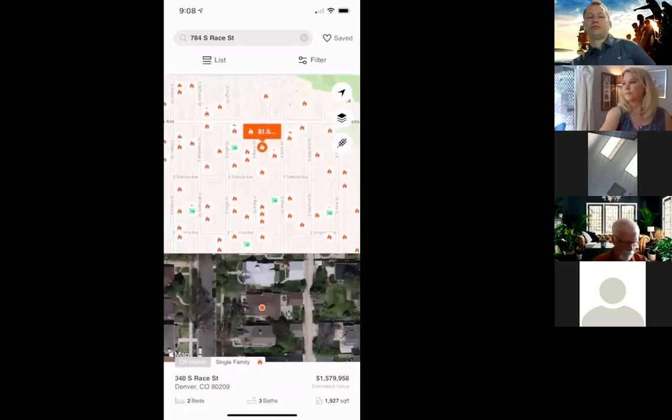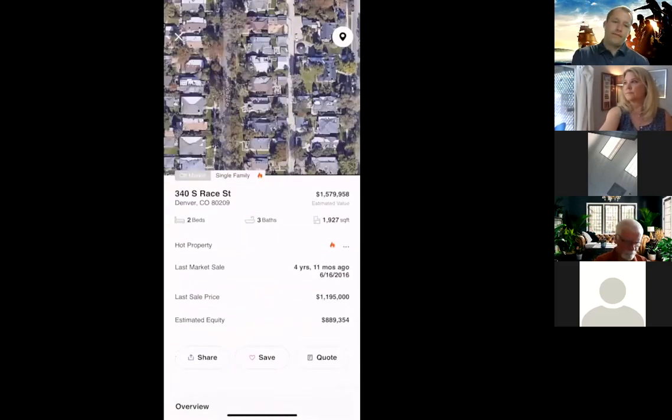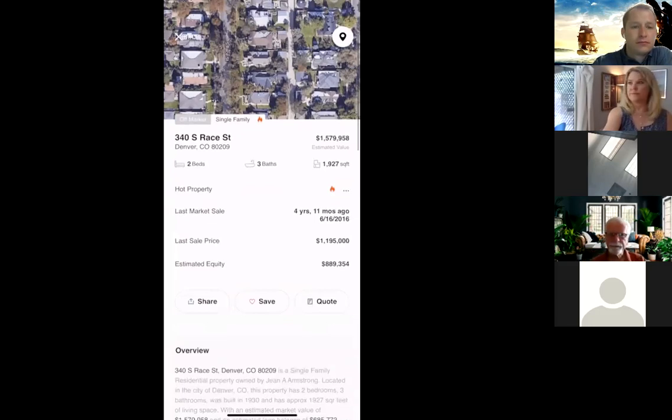So this is off market. All of the hot properties are off market, single family homes, owner occupied. So you can see right away the current estimated value of this home, 1.5 million, bedrooms, bathrooms, all pulling from the county records, the assessor data. It's a hot property, so it's a great target for you to go after if you're looking for listings.